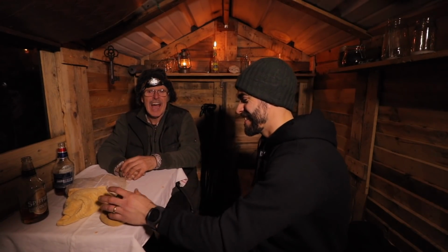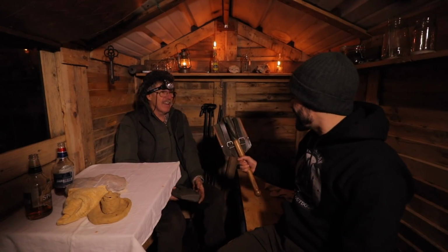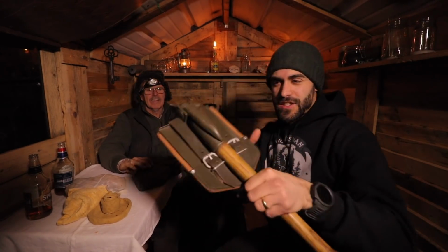Has anybody else had the same problem? They've had a go at clay making and dismal failure. Underneath my bed, I always keep these things. Who doesn't keep a shovel under the bed? Did you put this in your backpack today? You've hiked in with this. And this one, I hiked in with that as well. So this, just so people know, is heavy. It looks like a shovel.